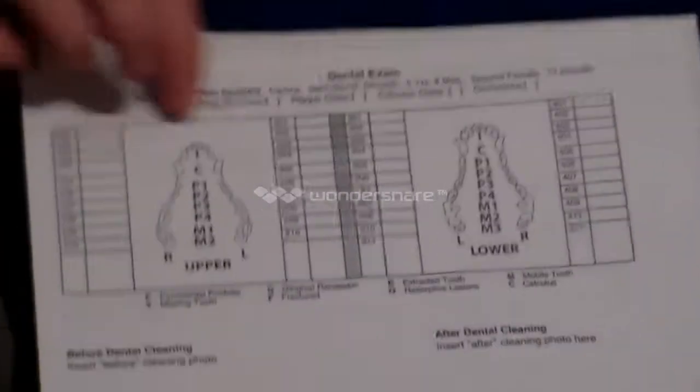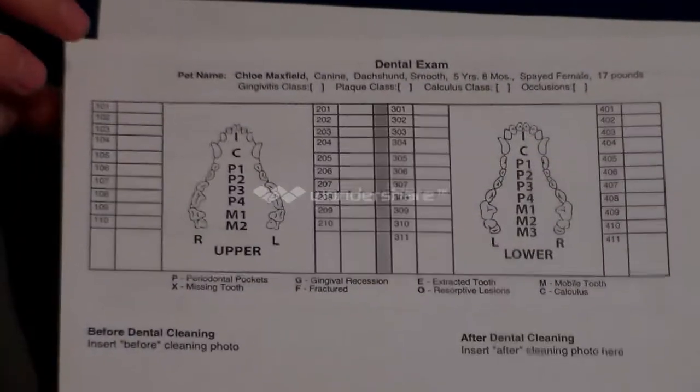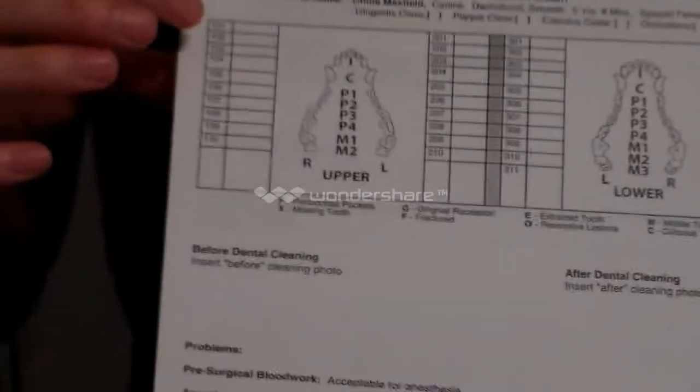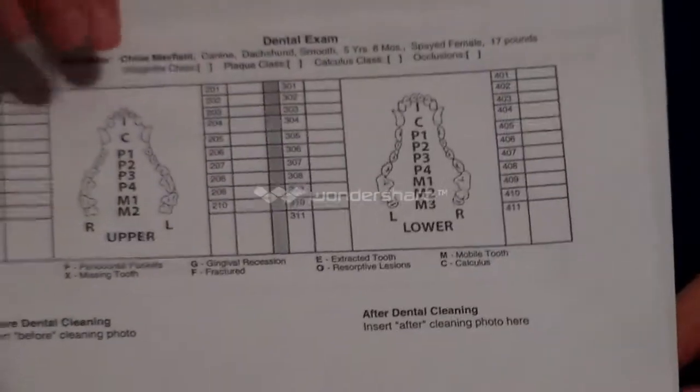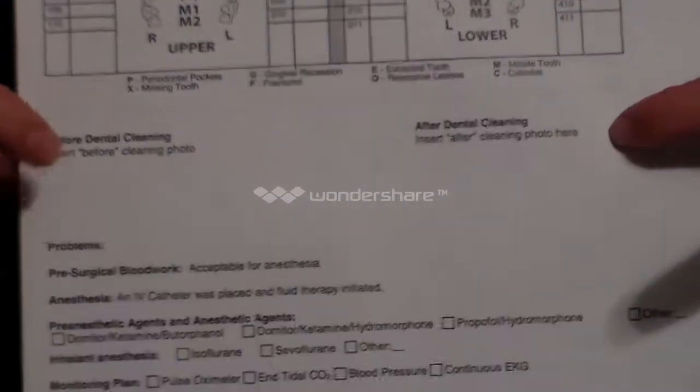So this chart will mark not only any teeth that we may have found that were already missing, any kind of teeth that we had to extract, of course fractures, pockets, things like that. Anything that we find that's abnormal will be marked on this chart. We also will take a picture, her before and after dental pictures will be inserted here.